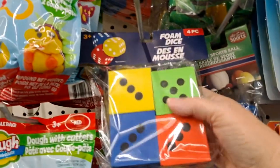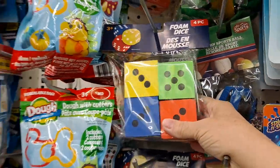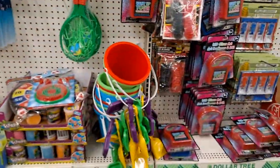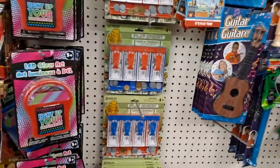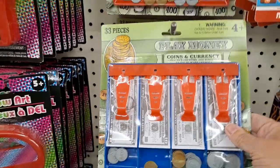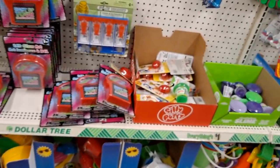These are cute. We're using these in our children's ministry lesson, I guess for different games and activities in the classroom. Really good. Some more sand tools. And of course, if you've got a child that needs to learn money, this is a good thing to get to teach them money and adding up stuff and finances.